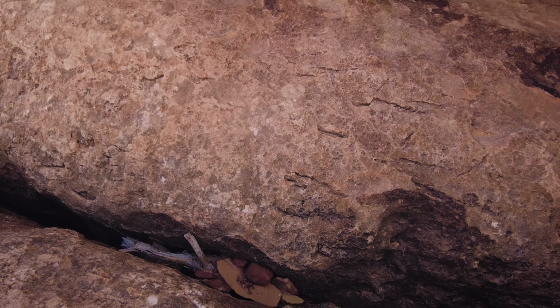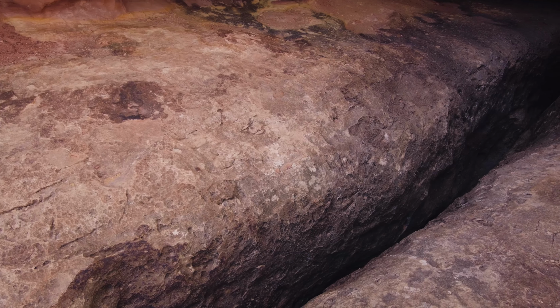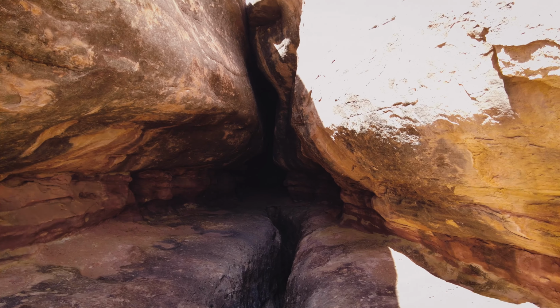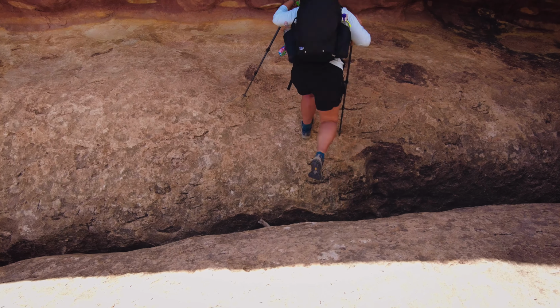And there's some debris caught there. And it just kind of goes and goes and goes. You could cross down there too. Oh, I hate that.